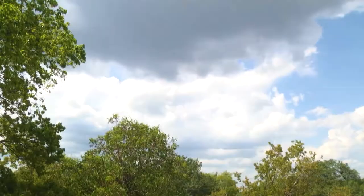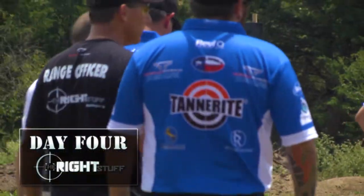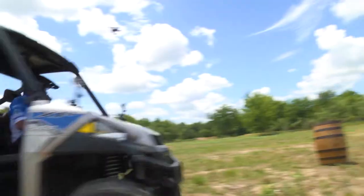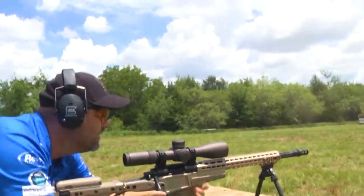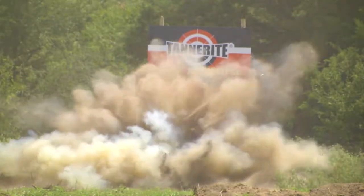Welcome back, gentlemen, to day four of The Right Stuff, season five. Our five competitors have returned and are prepared for the Polaris Power Ranger and Long Range Challenge. Speed is the name of the game when it comes to the Polaris Power Ranger, but precision shooting with the Surgeon 308 will make all the difference to see who has the right stuff.